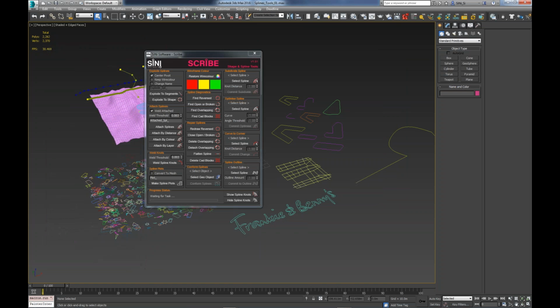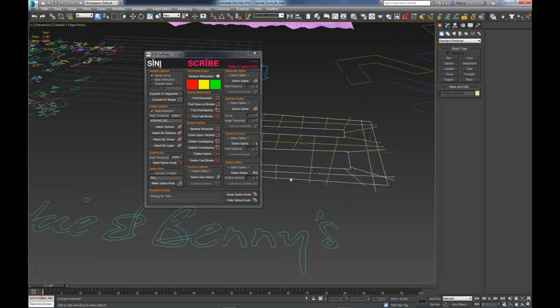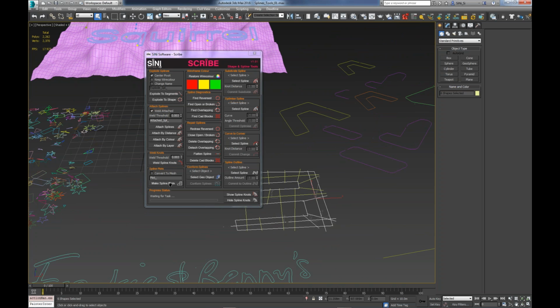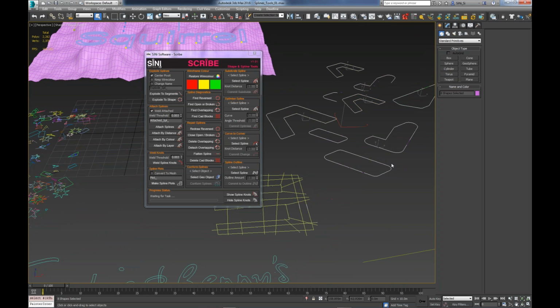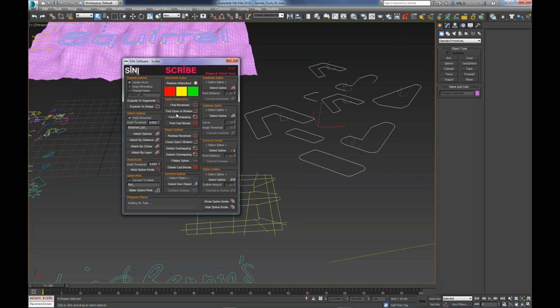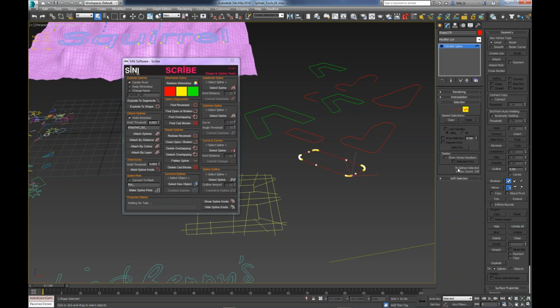And Scribe is basically our whole, anything to do with splines. That's pretty much what Scribe does. We have some diagnostic tools in here as well, so if we take a look at these splines here and we run some diagnostics on this, a good one is find overlapping. It's going to go through and find some problems with these splines. And if we actually look at this spline itself, you're going to see there's 76 different splines in here.